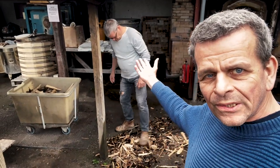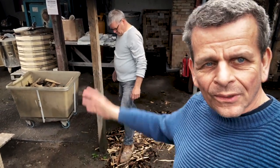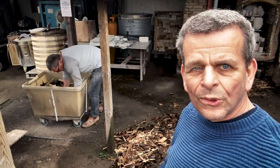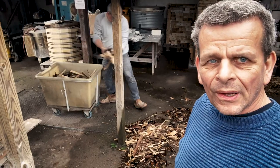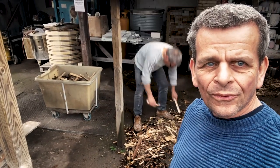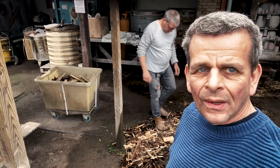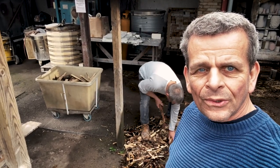So Christian is preparing the ground. It's been raining a little bit, so we're trying to put some wood chips in there to soak it up, and just checking the last few things, adding the cones to the kiln and all that stuff. So in about an hour we should be ready to initiate the fire.